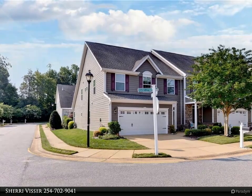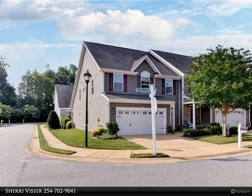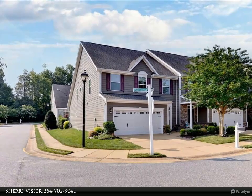Discover luxury living in this charming three-bedroom townhome nestled within a vibrant 55-plus community. Thoughtfully designed, this home features one floor living plus separate guest quarters upstairs.